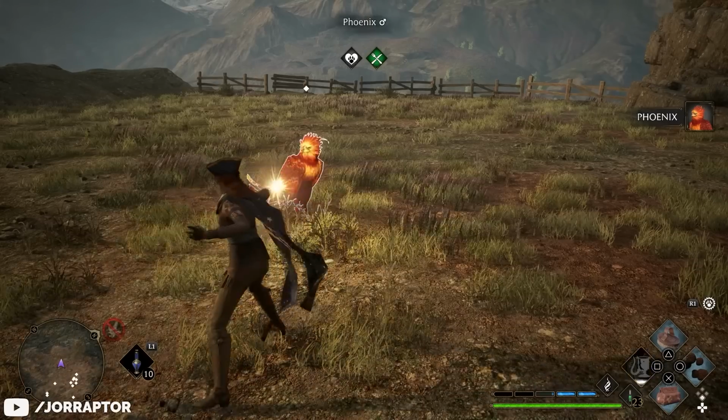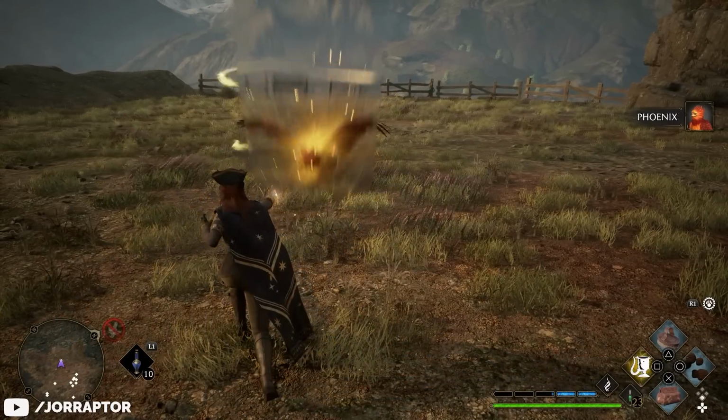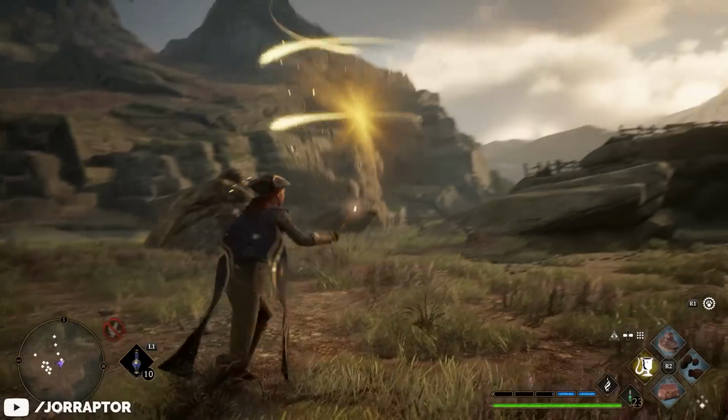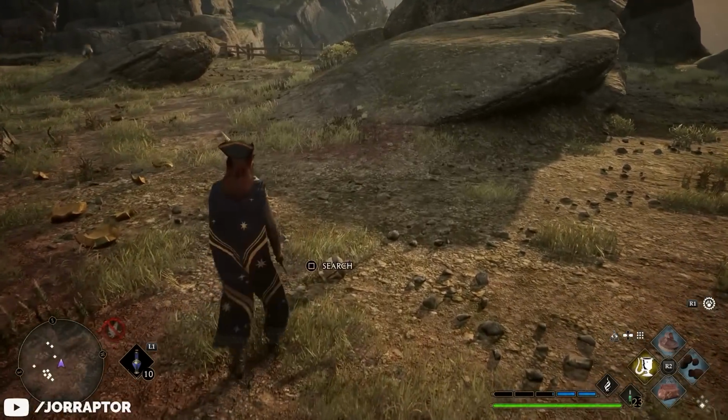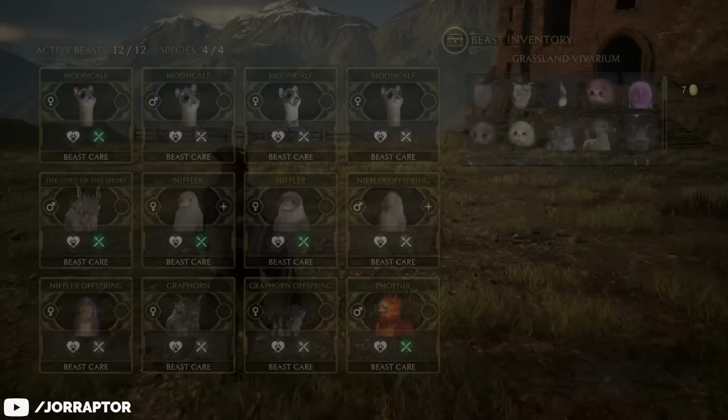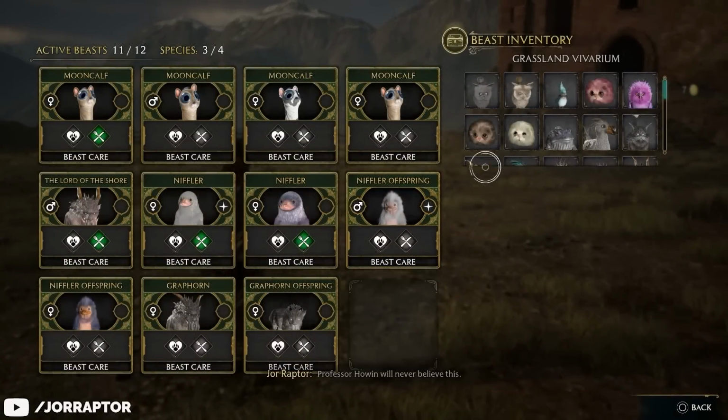Although the phoenix has a different pumpkin variant it can turn into sometimes as well. And if you continuously do this, it can also turn into a bag of gold that you can loot. If you then remove the phoenix from the vivarium and put it back in, you can repeat this tactic.